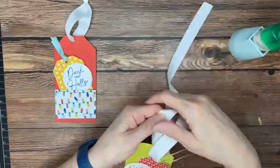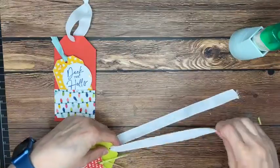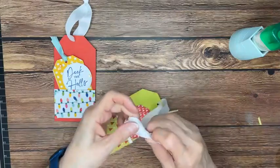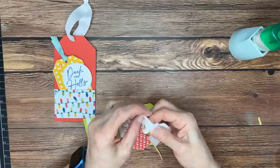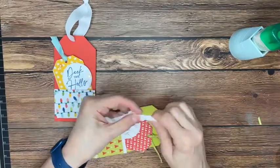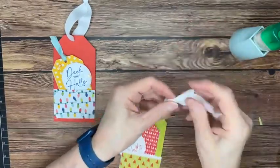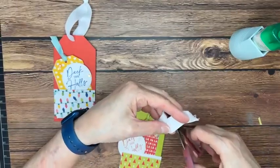You cut a really long piece of ribbon, but that's okay. I'll tie it off. We can trim it off just a little bit. Because really, by the time I tied that other one, that shortened it up a good bit. So that gives a nice long tie there for our hanger.